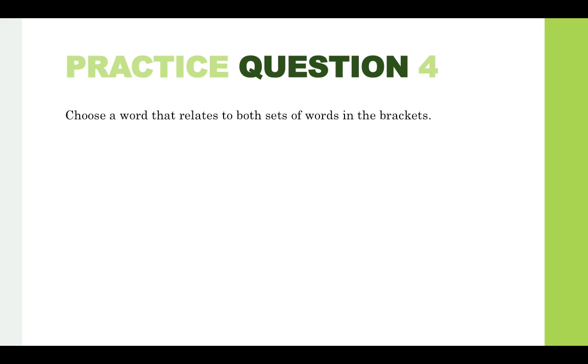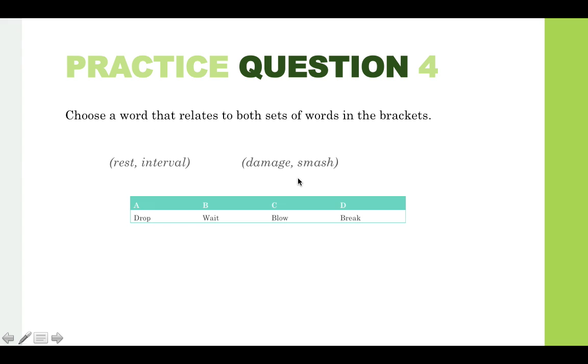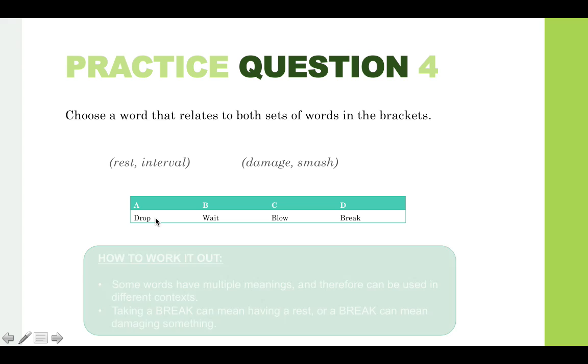So practice question 4. Choose a word that relates to both sets of words in the brackets. We've got rest and interval in the first bracket and damage and smash in the second. And here are your answer options: drop, wait, blow or break. The idea is that one of these words can relate to both of these sets of brackets. Remember, some words have multiple meanings and therefore can be used in different contexts. Taking a break can mean having a rest or interval, or to break something, you could damage something or it's been smashed, okay? So your answer would be D because it can relate to both sets of brackets.